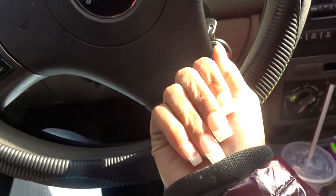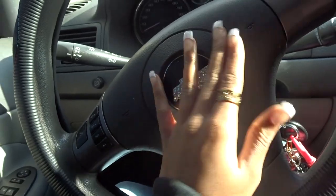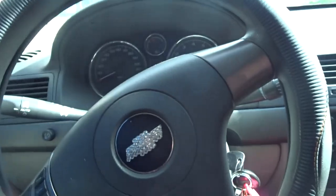Okay, so I just got my nails done. Simple, plain French tip. Y'all know the go-to, the basics. It's the Chanel ring for me. But yeah, I'm finna go home. Well, I'm finna go to my boo's house. I'm gonna go to my boo's house then. I guess I'm going home. I didn't even notice that.